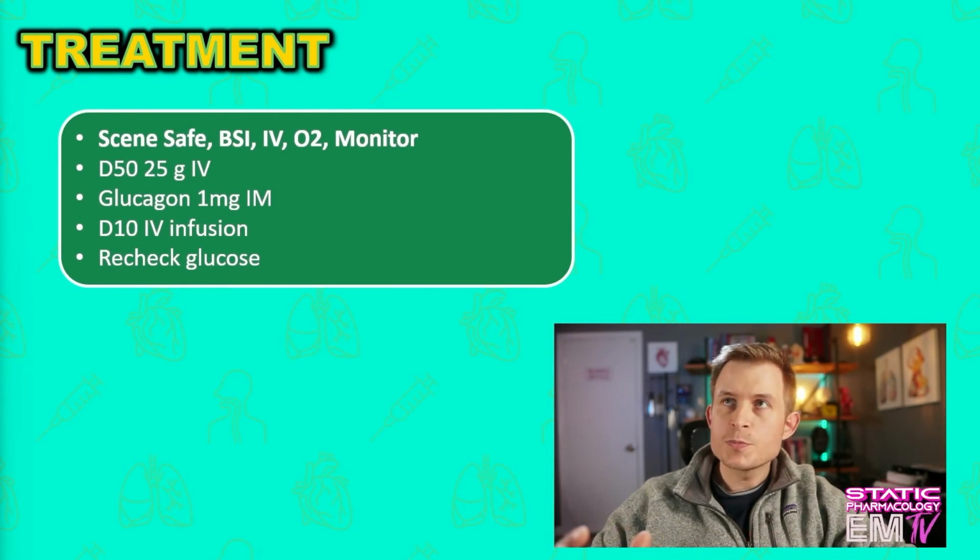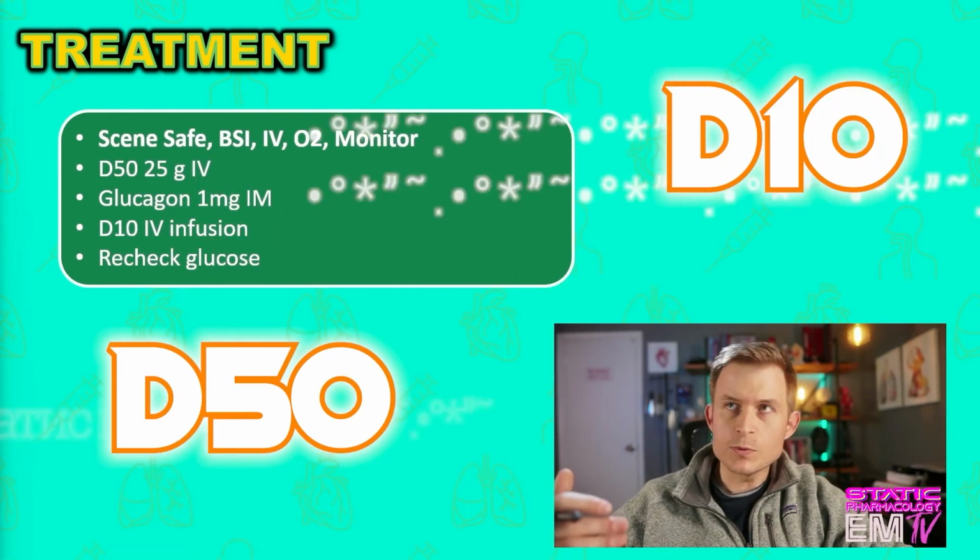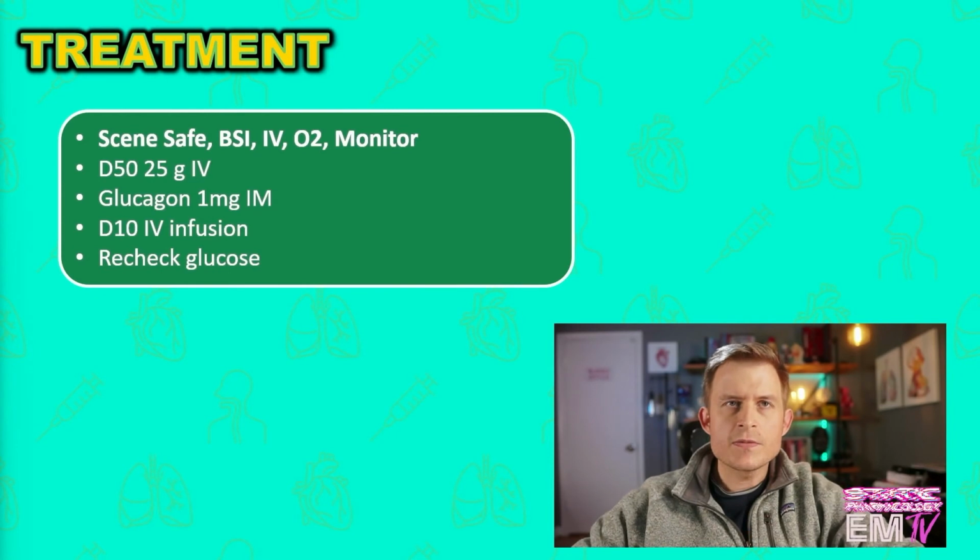So some protocols push for the use now of D25 to prevent this, others push for the use of D10. Whatever dextrose containing solution you have, with the exception of course of D5, you're not going to get an adequate increase in blood sugar with D5 infusions. Go ahead and administer the D25, D50, or D10, and you can repeat this as often as necessary.